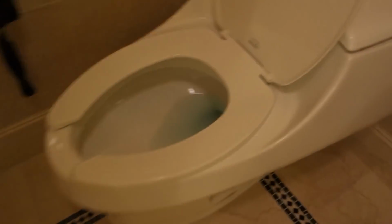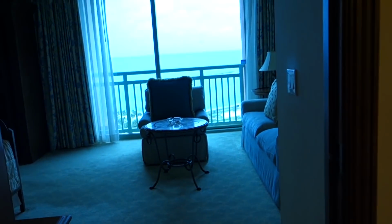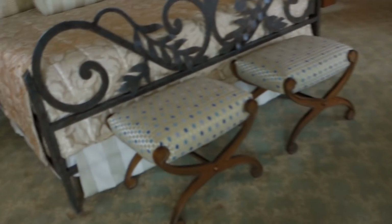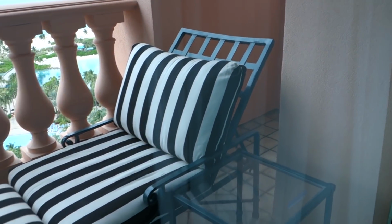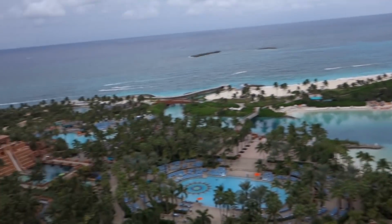Let's check out this toilet. Wait for mommy, please. Kohler. The golden flusher. Is that cool? Yeah. Alright. Let's go check out. See that one. Alright, come here. Let's look at this. This is just a little balcony. Look at this bed. Alright, come here. Look at this, it's a big balcony. You gonna go outside? Here, let's go out the other door. The view.